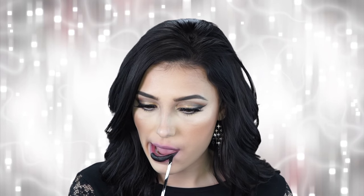So the last and final Everlasting Liquid Lipstick shade that I decided to pick was Witches, and this is described as a pitch black. To me, this has a lot of teal undertones in it. It almost has a bluish tint when you look at it. It's a little patchy, so you're gonna have to layer this with another coat on top, but I do think it is a very beautiful black.